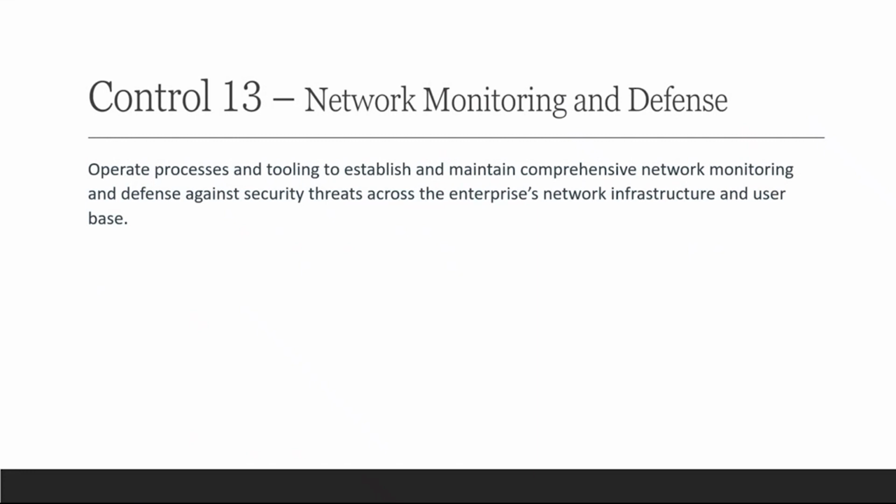Go ahead. Network monitoring. Yeah. Operate processes and tooling, establish and maintain comprehensive network monitoring. So this is like the umbrella effect of all the tools that you use, right? You're monitoring the 0-day threats, you're monitoring someone clicking on something, you're monitoring someone going to a website and blocking that, you're monitoring anything attached to the email and going in the sandbox, and it gets taken out before they even see it, or they don't get it at all. So it can't be manual. It has to be automatic because the IT department does not have the bandwidth to manage this stuff.